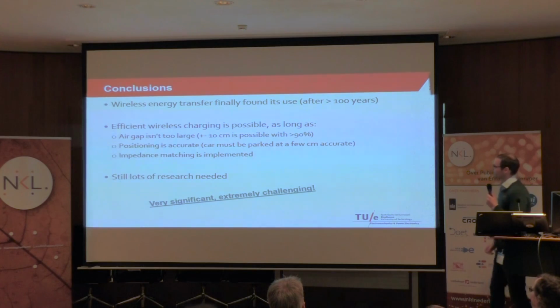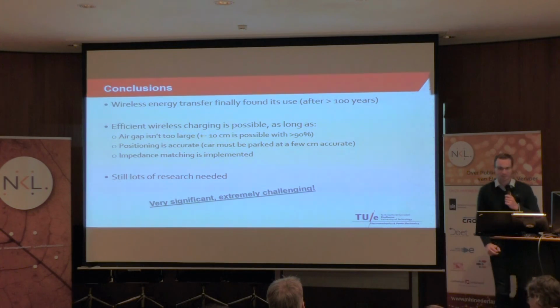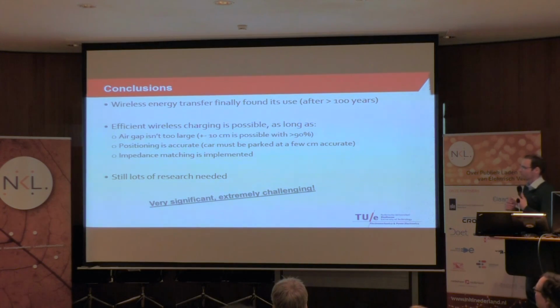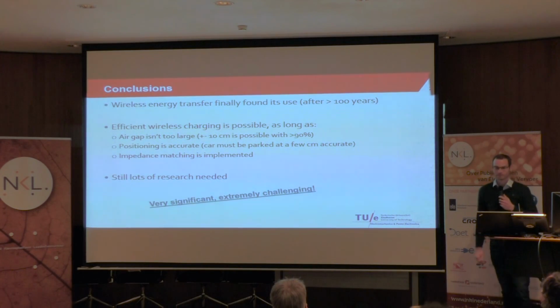So to conclude, wireless energy transfer finally found its use after 100 years. And it is possible. It's not a problem. You can do this. But the power transfer is actually the easy part. You can do it as long as the air gap isn't too large, as long as the position is accurate, and impedance matching is implemented. But we need still a lot of research. But I think it's very significant for the future automobile industry, and it's extremely challenging to do this.